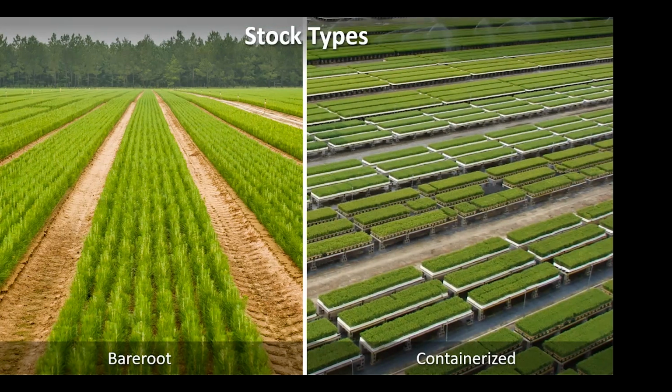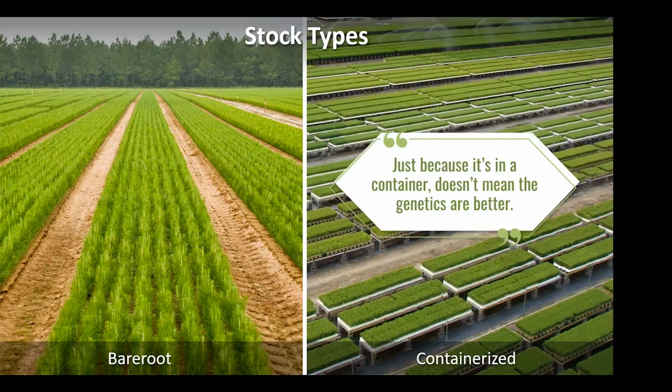At ArborGen, we produce bare root and containerized seedlings. In my past presentations, I've usually asked which one you should plant, bare root or containers? And the final answer was yes, you should plant one or the other. However, just because you plant containerized seedlings does not always mean that you're going to get a better final product at the end. The container or the bare root is just the mode of transportation, or the way the seedling is grown in the nursery. It has nothing to do with the genetics that's in the tree.